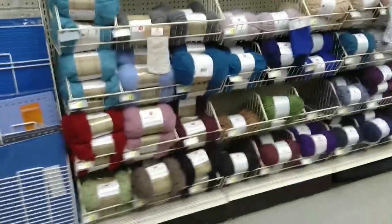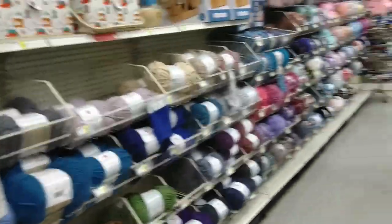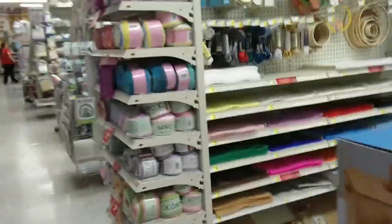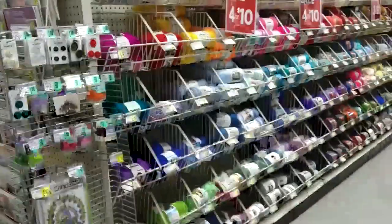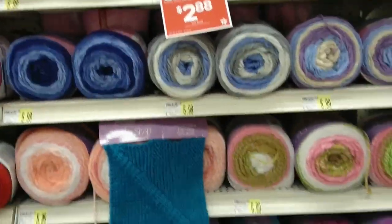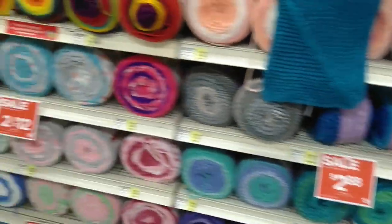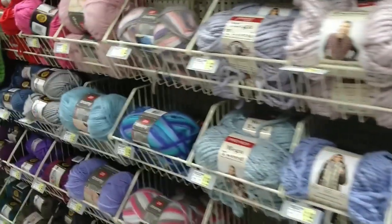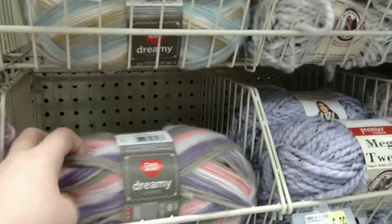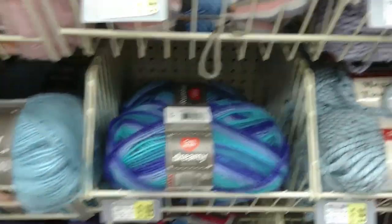All right, so we have yarn starting here. All the way down. Try not to get the workers in here. 4 for $10. $2.88. I love this dreamy. It's so pretty. I have this one at home. I haven't used it yet.